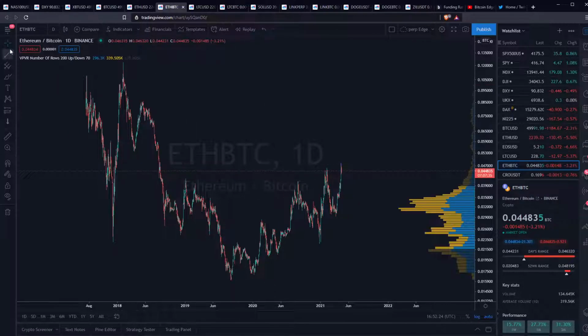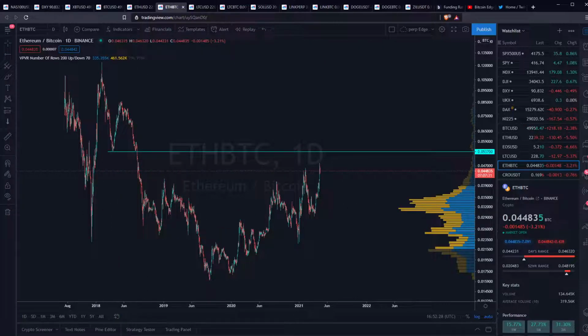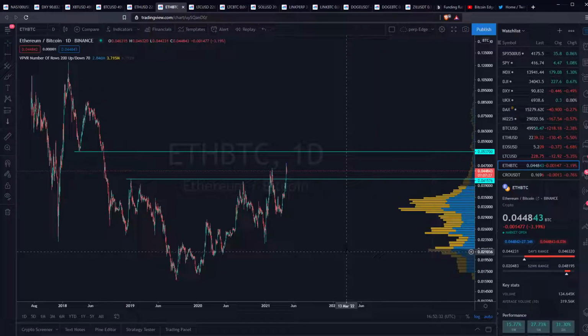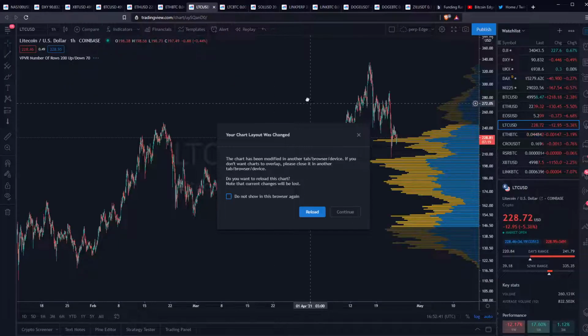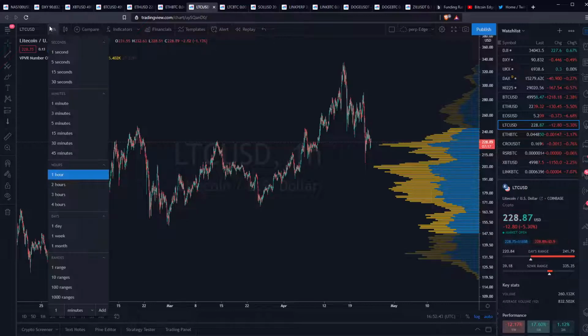These are the lines. This is my target still. Supports over there, and basically this is what I'm looking at. This being the target over here for Ethereum BTC. Can come down for a retest. Nothing much to worry about.